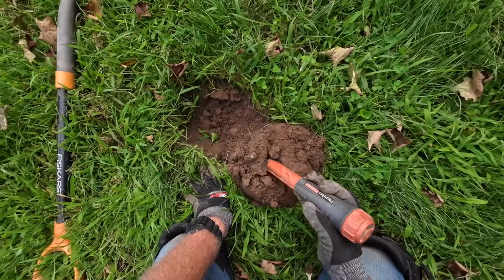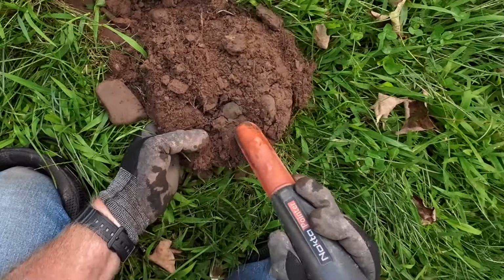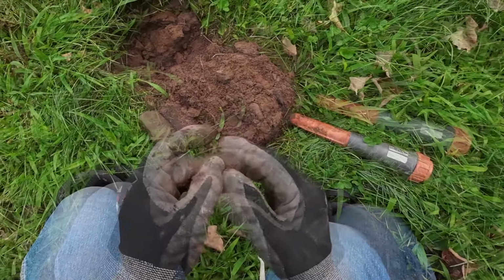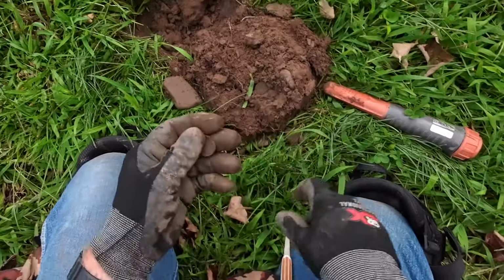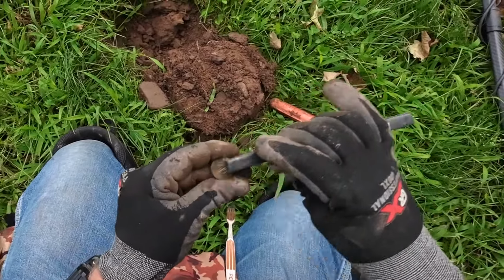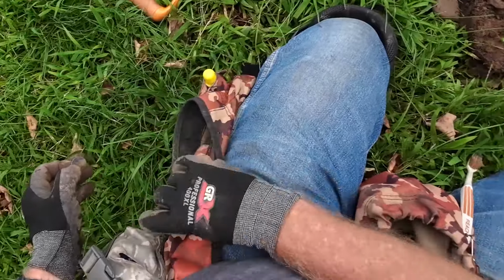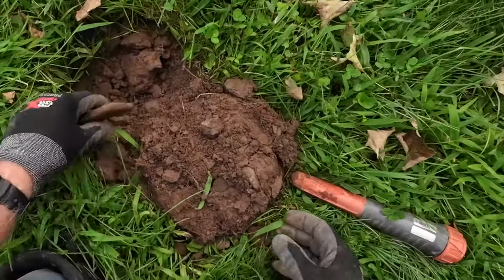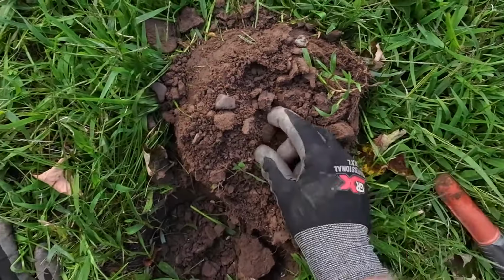Another nickel signal that could very well be something else. No, believe it or not, another nickel. Not a war nickel. It's too red. Kids, don't do this at home. Never use a brass bristled brush on a coin. 1972. That's cool. Double nickels by the privies. Nice. Can you believe it?